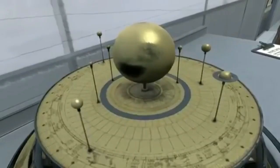And unlike the previous program, we are setting a course with specific and achievable milestones. Early in the next decade, a set of crewed flights will test and prove the systems required for exploration beyond low Earth orbit.